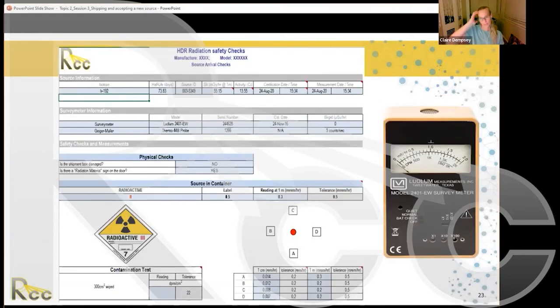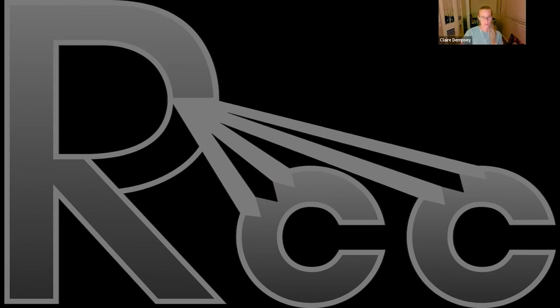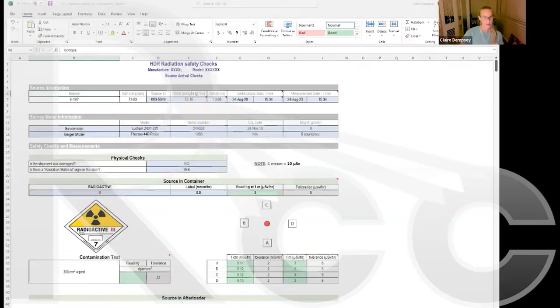So what you'll all receive in the coming week is another Excel spreadsheet that goes through the checks that you should be doing when you get your new radiation source. So what I'm going to do is stop sharing this screen, and I'm going to share the spreadsheet. Okay, can everyone see this?